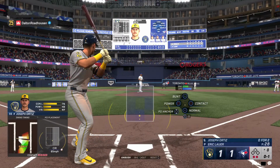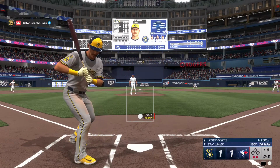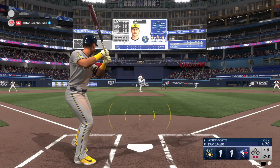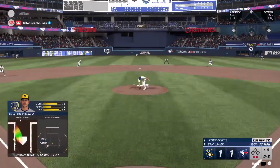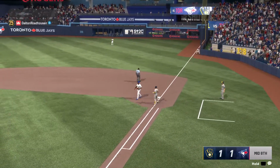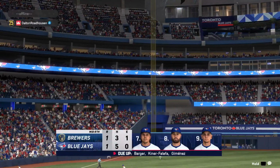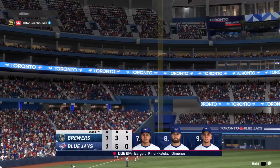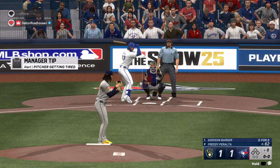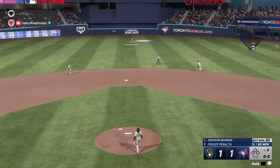Ortiz now in the box. Comes up empty with a swing there. And that drops in for a strike. And right back to the mound. Tosses to first. That ends the frame. And we're back. And now Addison Barger. Peralta back to work. That's out to center field.